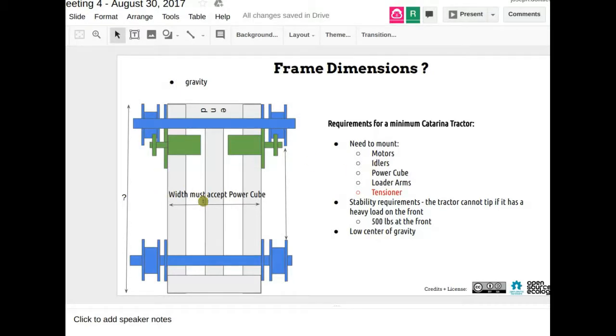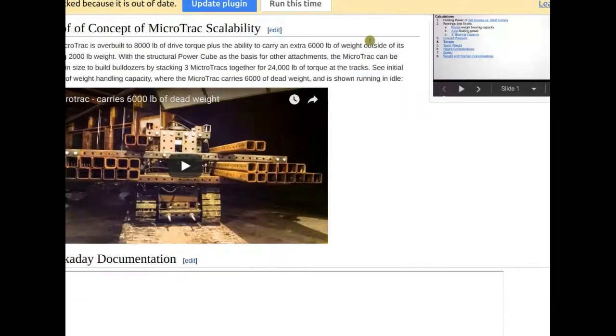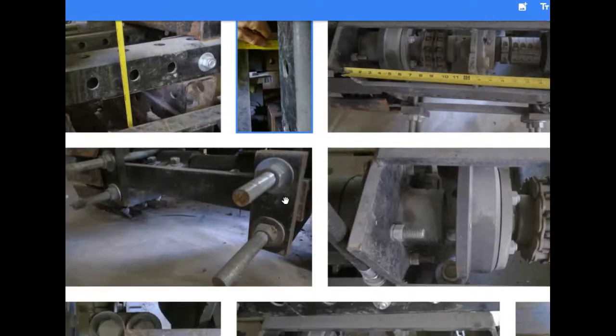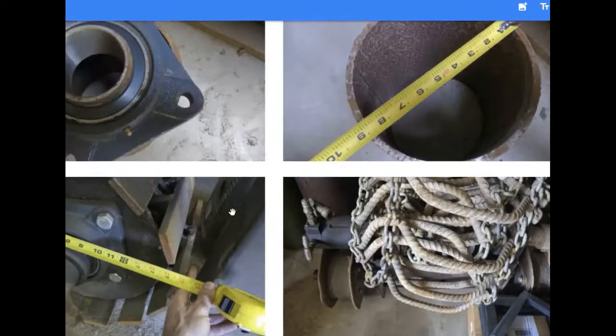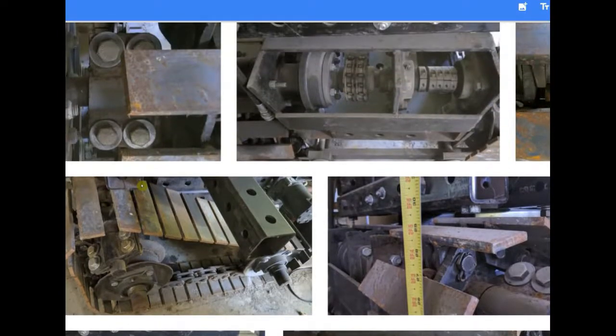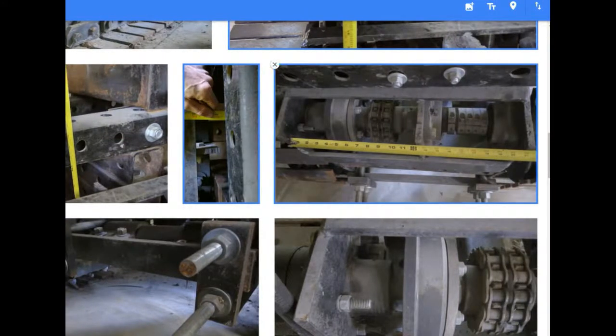Frame dimensions. So we updated this to say that this is now between where the tracks are 20 inches. That works out. In fact, we have some to spare. I'm going to go back to the picture, and I believe I showed that space between the tracks to be actually 24 inches. Oh yeah, right, this picture right here, that's the space between the tracks, and I'm showing there it's 12, 14, 16, 18, 20, 21. It's 21 between here, so it's actually like 22, 23, about 24 inches between the tracks, so we can easily fit the power cube now that we've got the 20 to 24 inches.